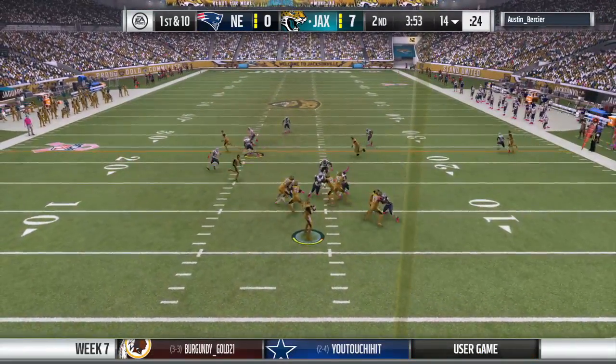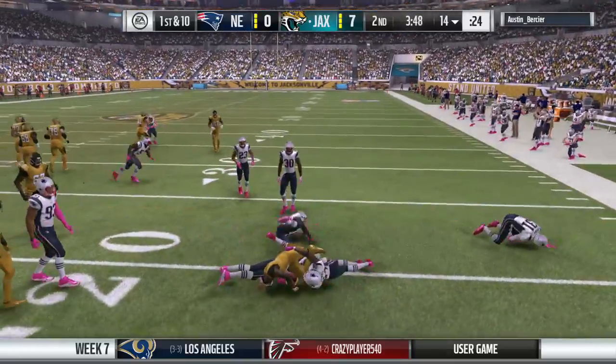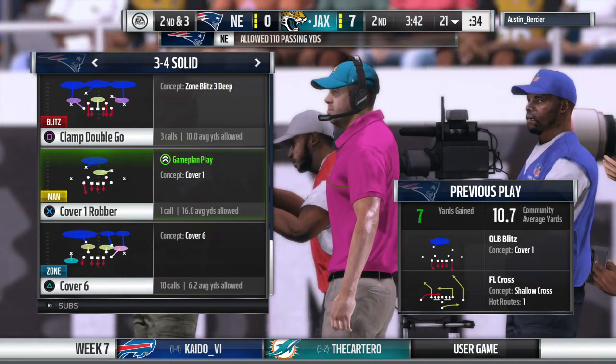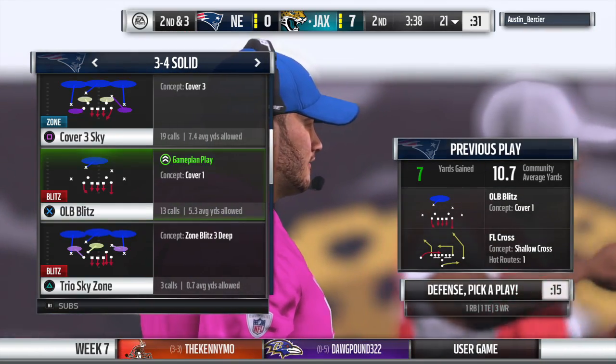Throwing on first down is Bortles. Middle of the field, it's Robinson. And he'll get it up here this time to the 21. 7 yards, the pickup on the pitch and catch. Good throw, good catch, but I really like the route. The drag and being able to run away from defenders, hard to stick with them for that long.